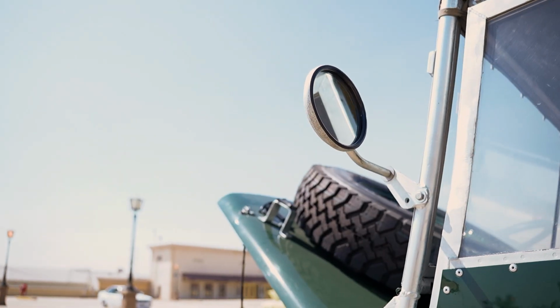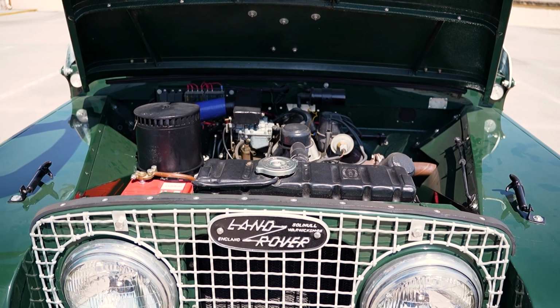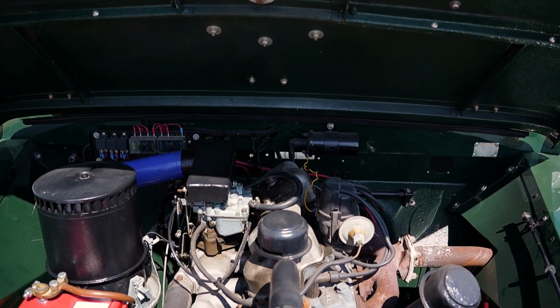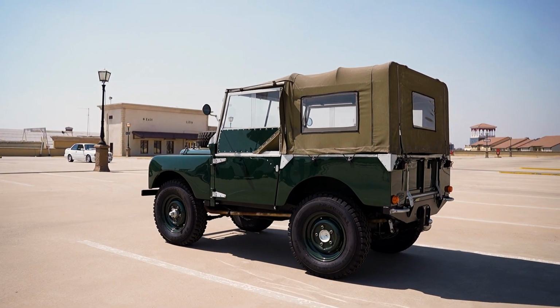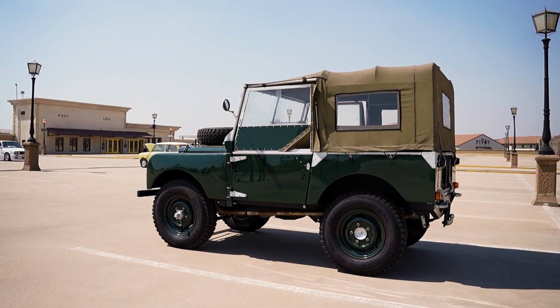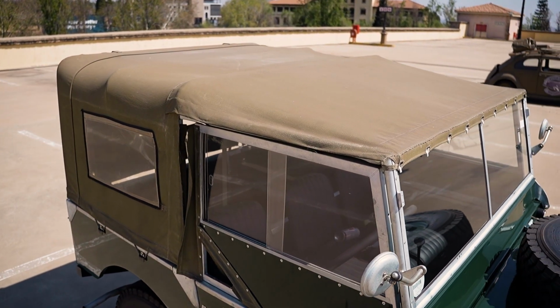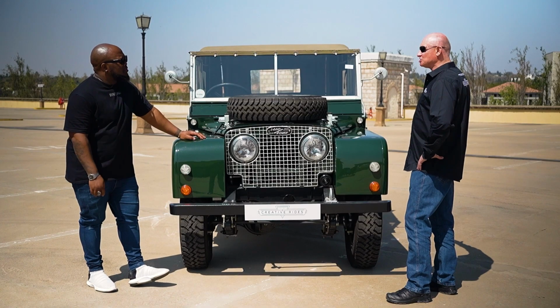It's got an upgraded motor. It's got a 2-litre, which is actually quite hard to find, which gives it a bit more grunt. And this is an 80-inch, a short wheelbase, with a top, as you see, a little canvas top. The top comes off, the back goes off, the windows drop down, and you're driving this cool little thing in the bush. What an absolute pleasure.